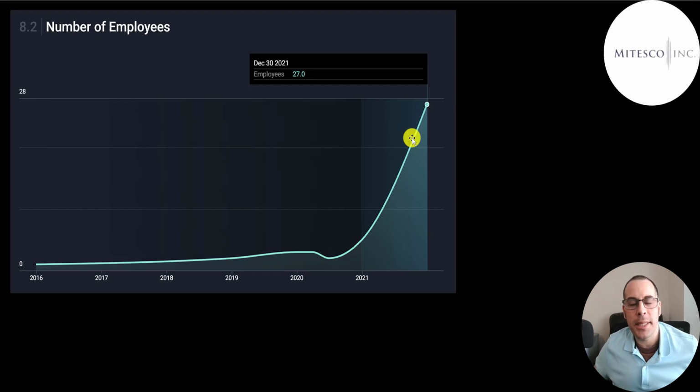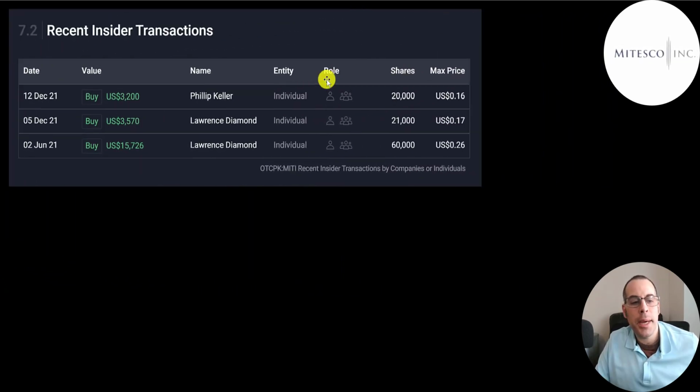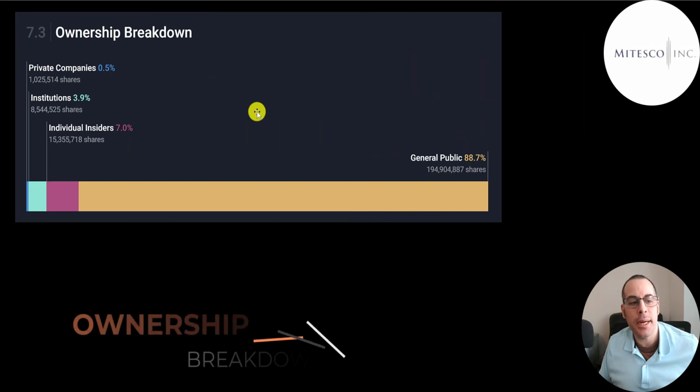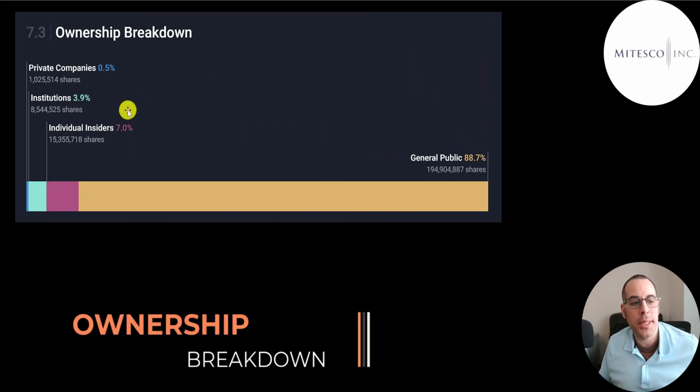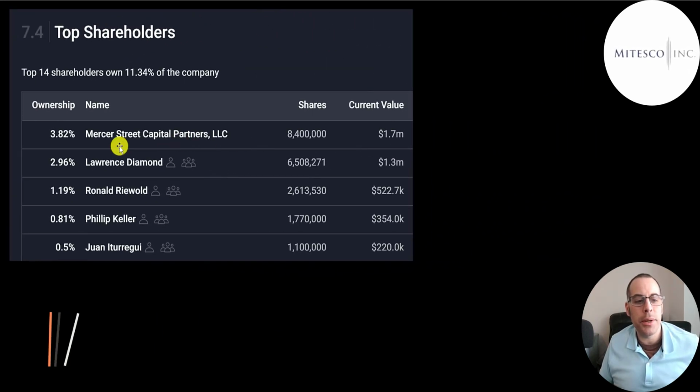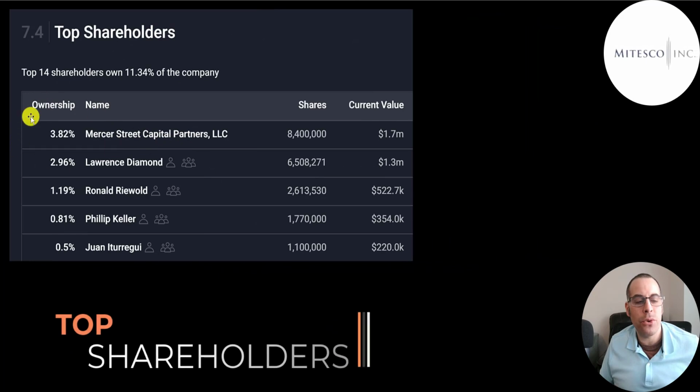That's mainly from the 6 clinics they opened up. In the past 12 months, there's been only insider buying, no selling, so that's a good sign. The general public owns 89% of the stock, 7% by individual insiders, 4% by institutions, and 0.5% by private companies. Their biggest shareholder is Mercer Street Capital at almost 4%.